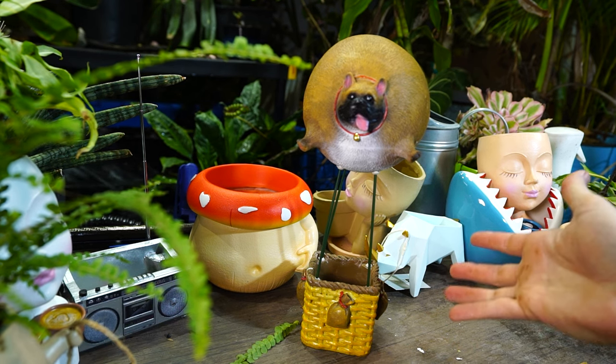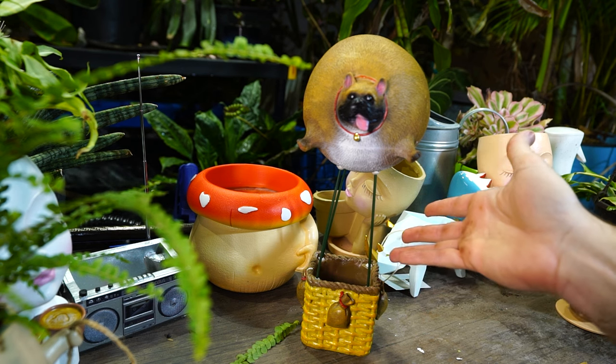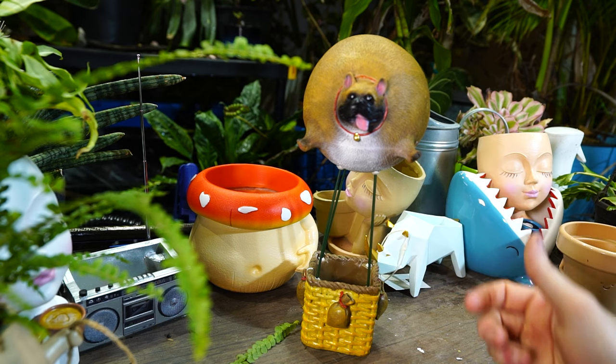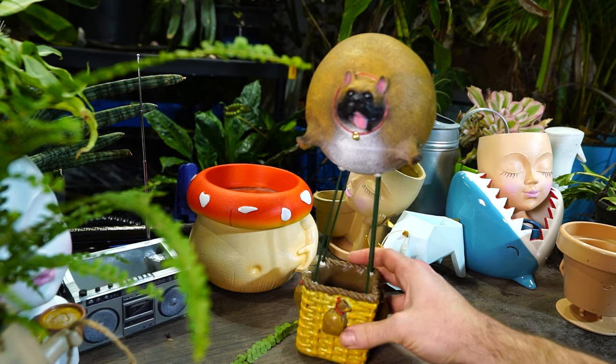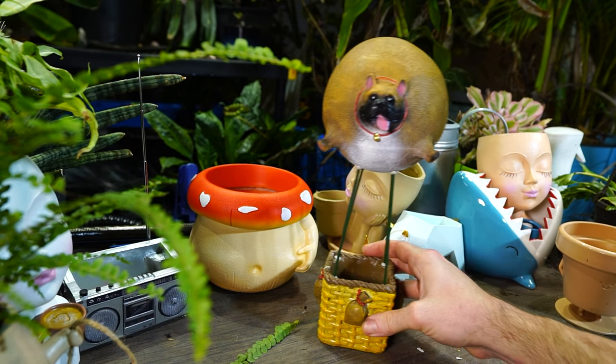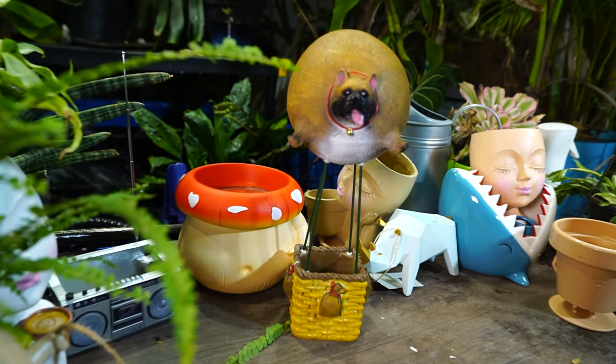But this is a planter. You can plant things in it. You could put a cactus, maybe a little African violet, or maybe a little tiny peperomia. It's your planter. You could put whatever you want down there. But why would you? No harm in it. Like I said, to each their own.